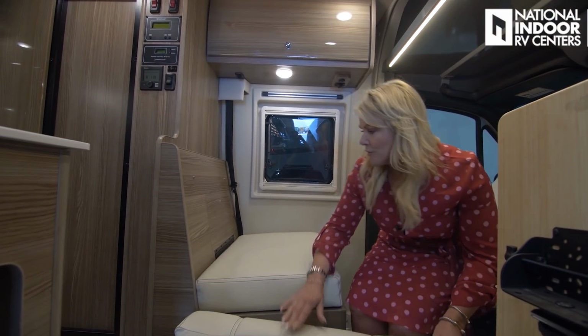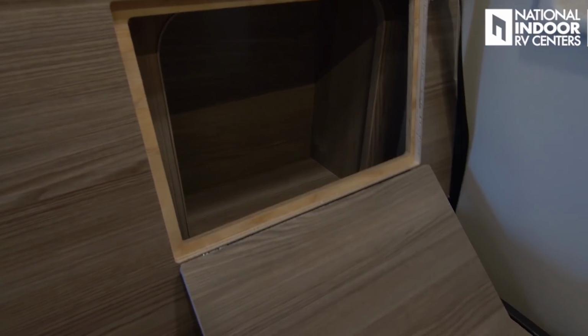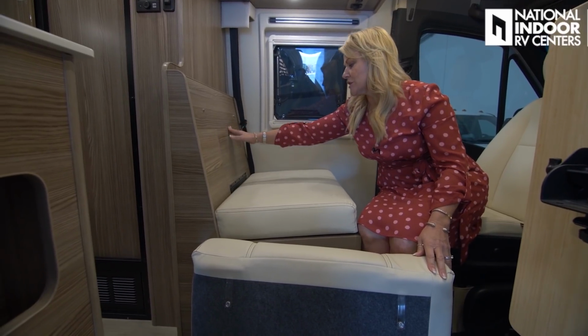And then we're going to remove that cushion, and you know, space is at a premium in these Class Bs, and we use every little available space that we can find. Here's a nice cubby for storage, for clothes, for whatever you need. Just a really nice size little storage area there.